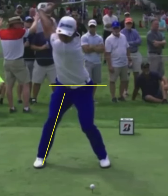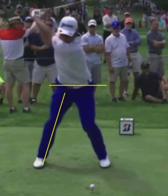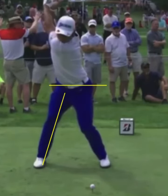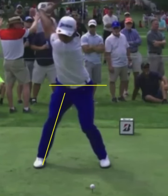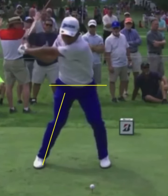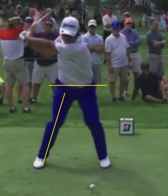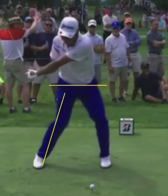As he starts pushing off his right side, this is where he gets all his power from. He's actually using that right leg similar to how a pitcher would throw a baseball. They've got the pitcher's rubber that they push off of. Hideki is not only pushing his right foot, but he's using that whole right leg to laterally shift forward. That's where he gets all his power and speed from. He's really using that right leg, pushing off that side.